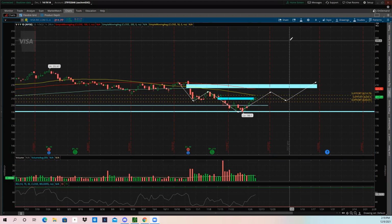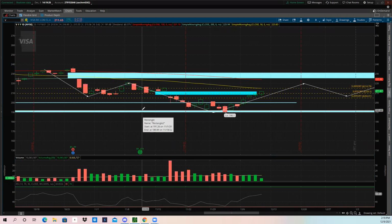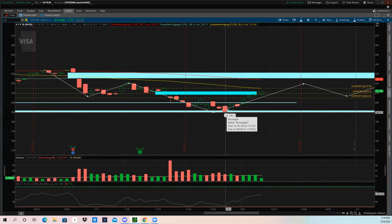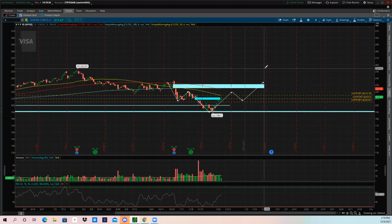We are going to be looking at V, ticker symbol V. That's Visa. And Visa is definitely on my watch list. I've been very patient, waiting for these gaps to fill down below on Visa. And look at where it perfectly found support right at the bottom of the gap. If you guys don't know, one of my favorite things to do is trade the gaps.